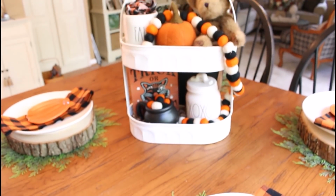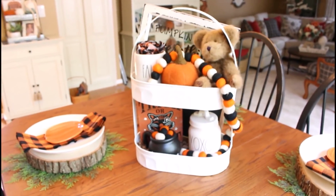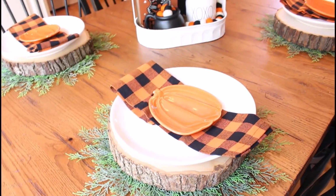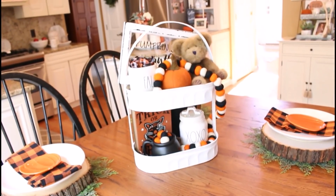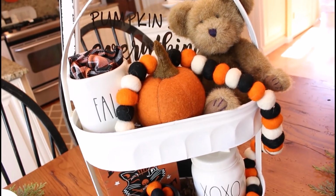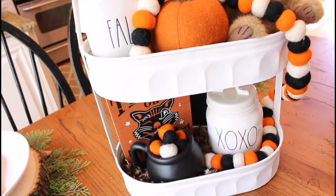On my table in the kitchen, nothing much has changed since my fall tour, and I will put a link to that up above. I have my table set with those leaf placemats that I got from Pier 1 and the wooden chargers from Michaels and my Rae Dunn dishes. In my tiered tray, I have another piece of that felt garland from Michaels, a few pumpkins, some Rae Dunn mugs, and some Halloween signs.